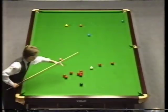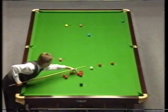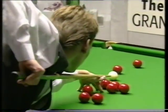Looks as though Ken may have awkward bridging here. So this isn't as easy as it looks.